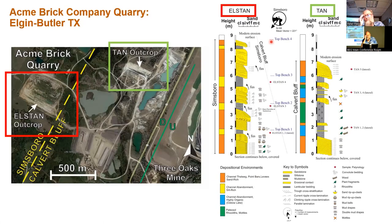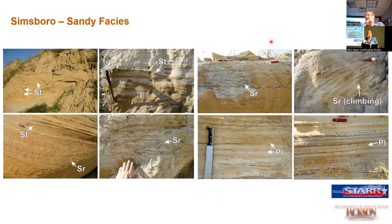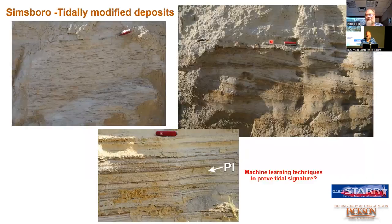So the Simsboro has these sandy facies, and it's very, very tidal, okay? And that's what's really cool, it's super complex. There's climbing ripples, there's mud drapes on absolutely everything. They're absolutely beautiful outcrops. If they were still there, I'd run another field trip there, but I can't. But maybe there's a new outcrop there that I don't know about, which would be cool too. And that's always good too.